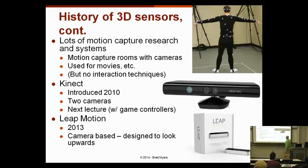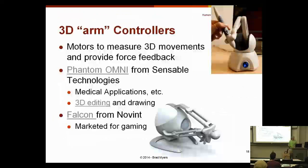The Leap is actually a bunch of cameras pointing up. So it's pretty much the same technology. There's an IR LED that's shining out IR light above it. And as you're moving your hand, it's looking at your hand with cameras. So these are all camera-based systems.